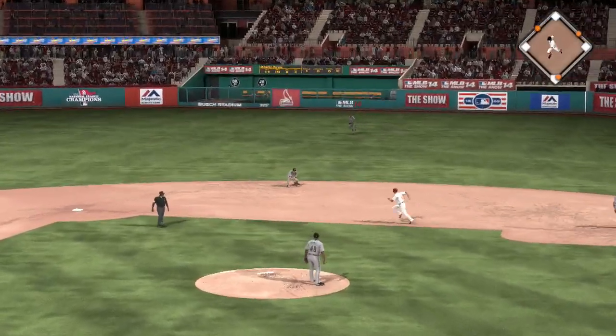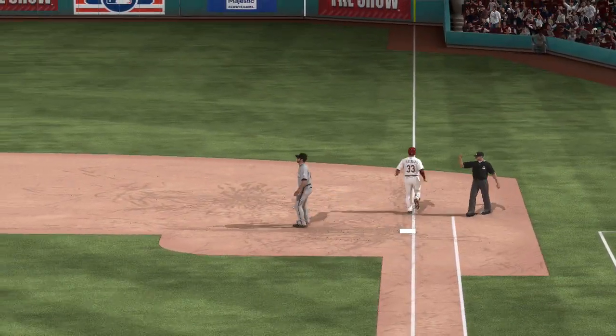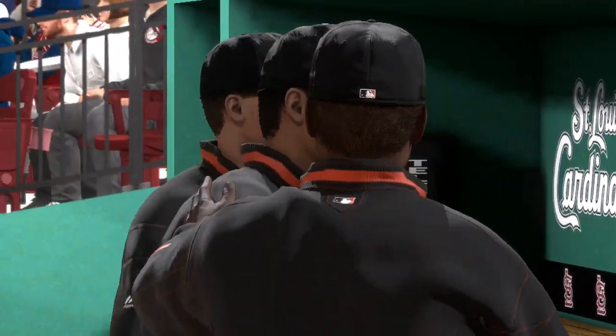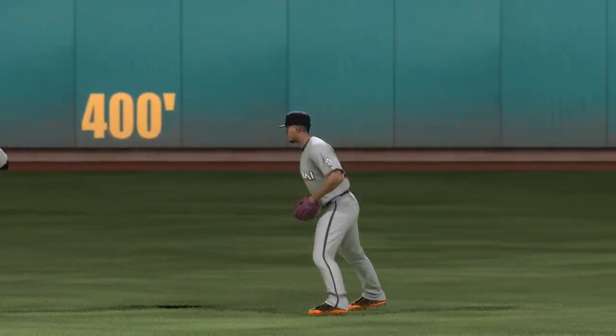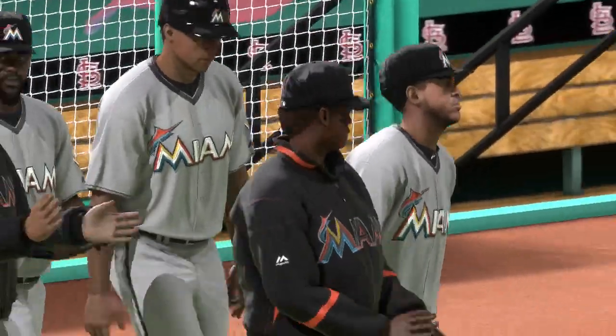On the ground to second. Oh, and he can't come up with it. Throw to first is going to be in time to take care of him, and the Marlins have taken game 1 of the series on the road as the ball game is over. Yeah, and that's a good job to come right out here and set the tempo for this series as they finish off a good road victory here in game 1.